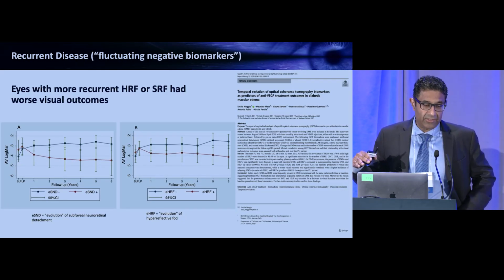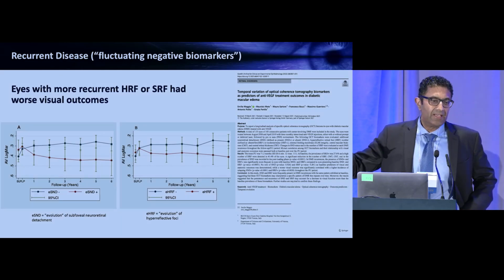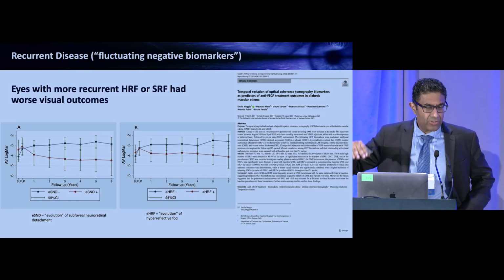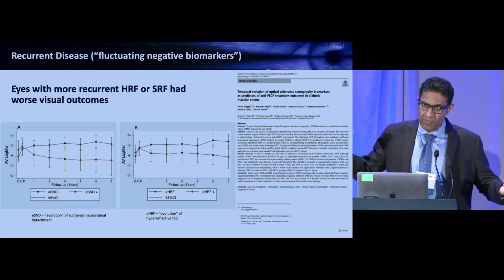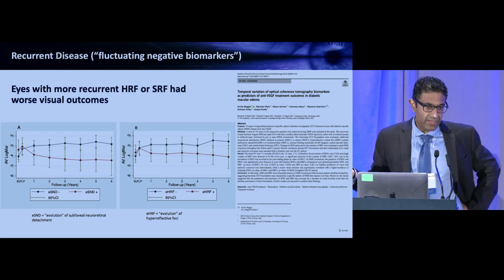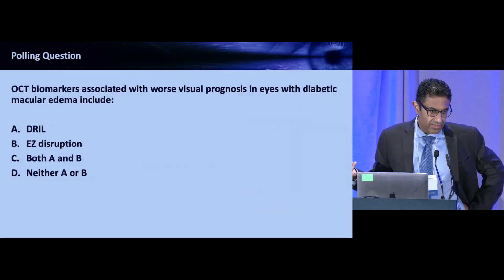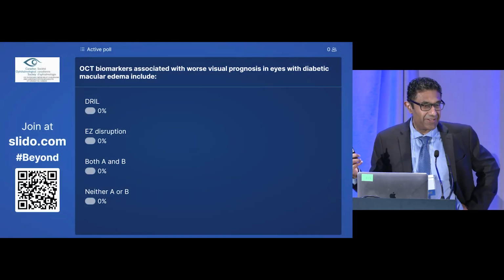I did want to highlight, though, just very similar to neovascular AMD, it's not just the presence of these signs, but it's the fluctuation that matters. So patients who have more episodes of recurrent hyperreflective foci or subretinal fluid, two of the biomarkers that I highlighted, might be negative biomarkers. These patients tend to have worse vision outcomes in the long term. So again, this is sort of an immediate test of what I presented.